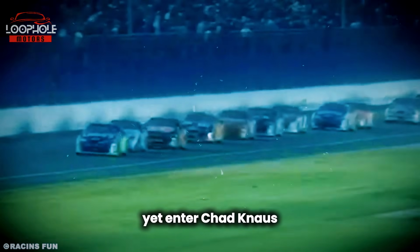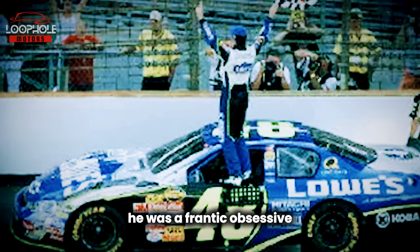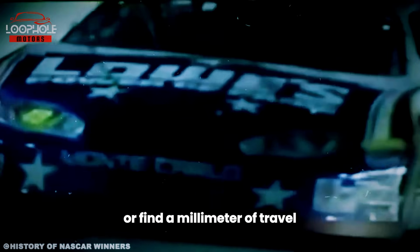Enter Chad Knaus. If you follow the sport, you know the name. Knaus wasn't just a crew chief. He was a frantic, obsessive, brilliant architect of speed. He was the guy who would stay up for 3 days straight staring at a suspension linkage, wondering if he could shave a gram of weight or find a millimeter of travel.